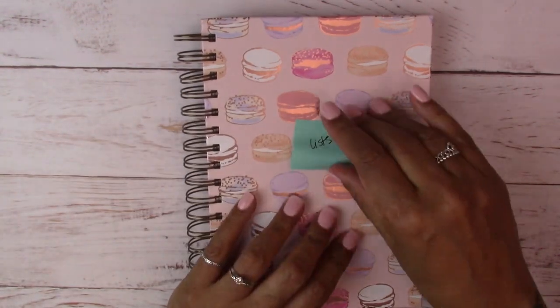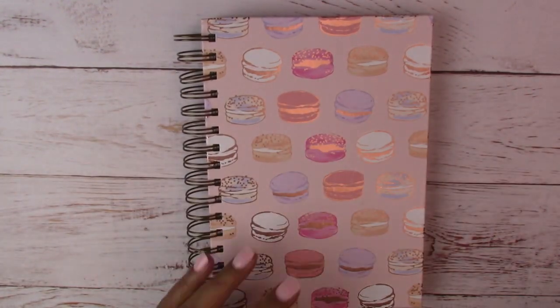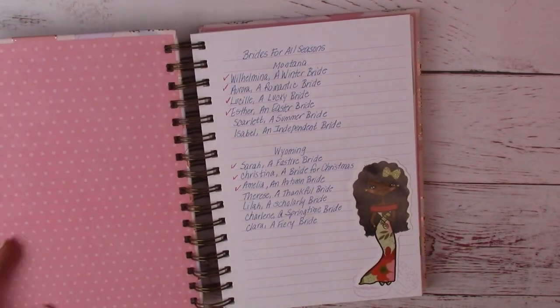Okay, so along those lines, let's see, where is it? This is my next book that I'm going to be using during the month of June, and it's my book of lists. Now, I am a list maker.